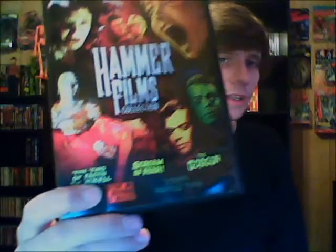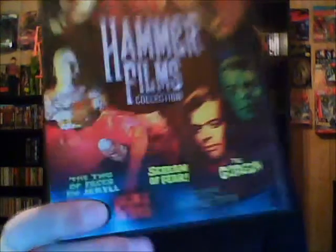It's a really cool set here, and this is a cheaper set. This was put out by Mill Creek, but it's a really nice one. The quality on these is the same as on the other sets, so even though this is a more budget release, the quality on the movies is still really good on this set.